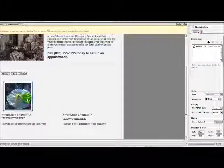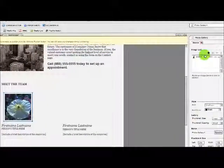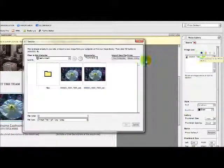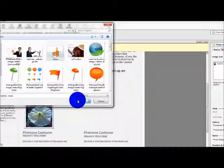And now I'm going to add more photos to my photo gallery. So I'm going to hit the plus button over here and choose the picture that I want. Import that and add another picture again by hitting the plus button. And you can pretty much get the idea.